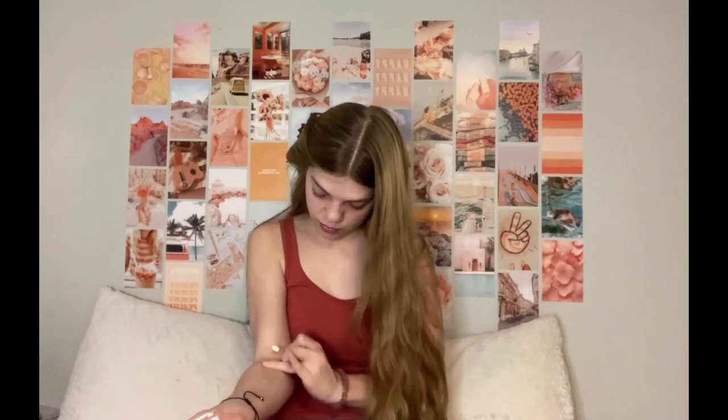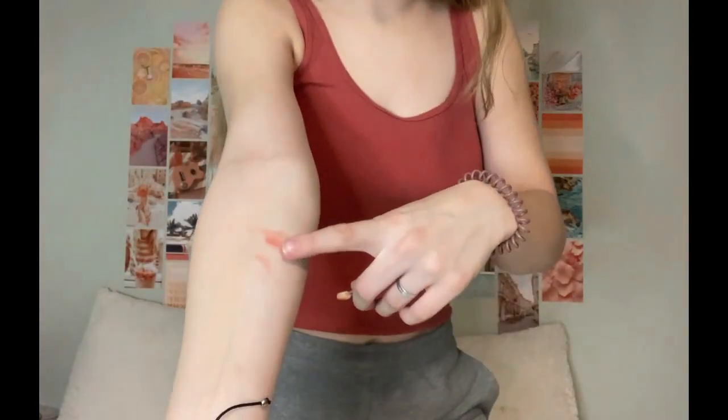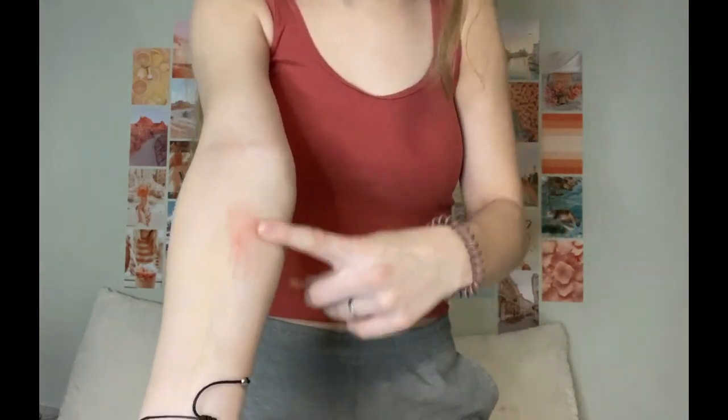I will have to put barely any of this on. Let me show you a little swatchy swatch. That's pretty bright, like, for blush. So I'll have to be careful how I put that on.